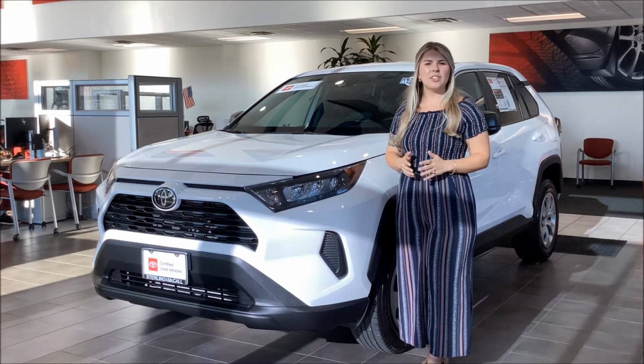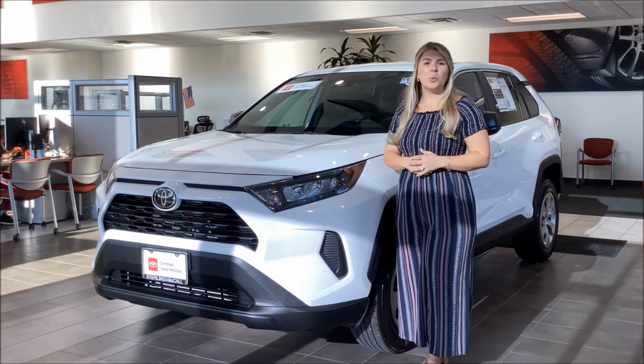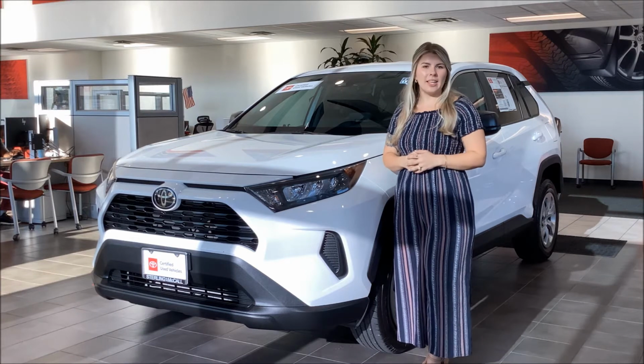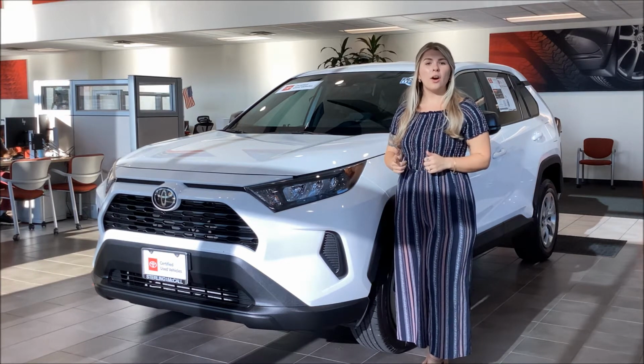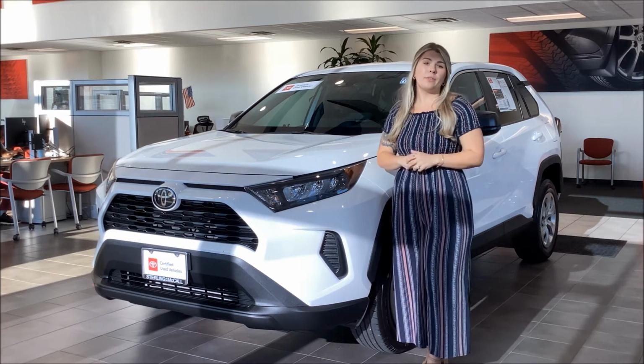McCall Toyota, and I'm here to show you one of our Toyota certified vehicles we have on our lot. This right here is a 2022 Toyota RAV4 LE. It's got a clean Carfax, one car owner, and sits right around 5,000 miles. So you're essentially getting a brand new vehicle.